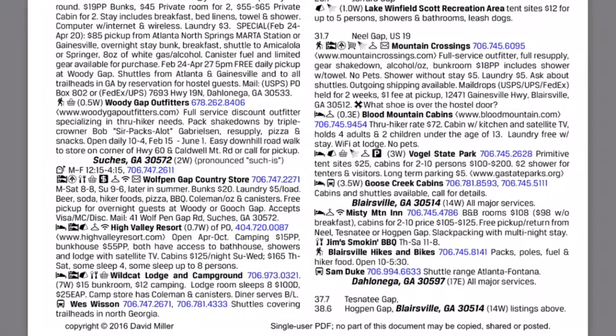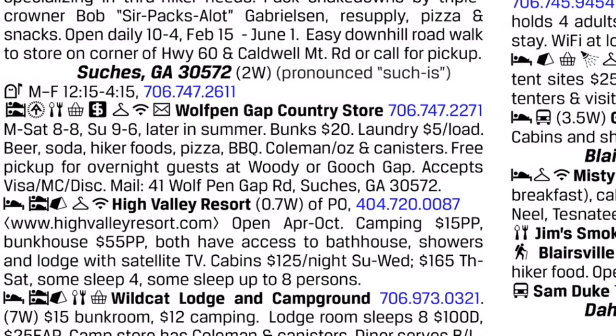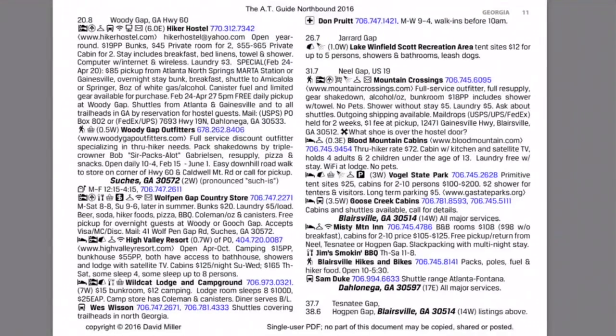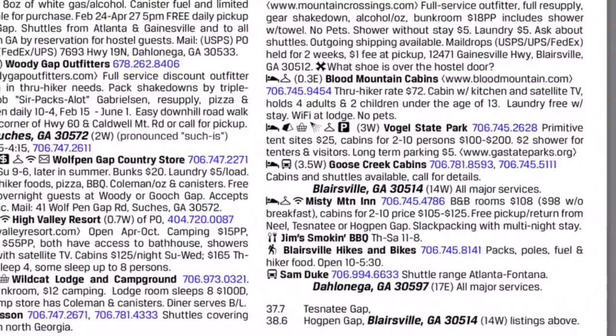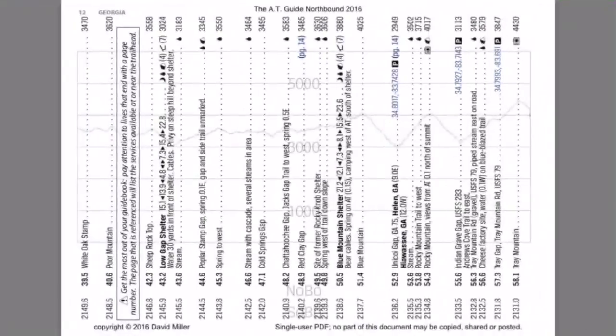And then using those symbols like we talked about in the beginning, it's going to show you exactly all of the symbols that apply to that specific service that is on or off the trail. So this is the great thing about AWOL's guide, because it just goes into great detail. And again, David spends a lot of time making all of this. So I love this. I use this all the time.